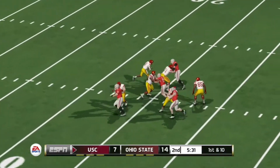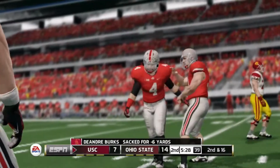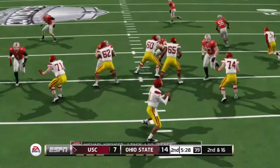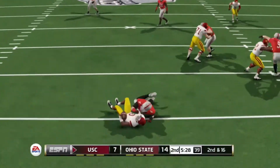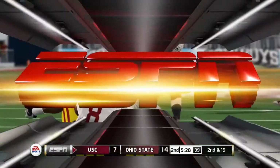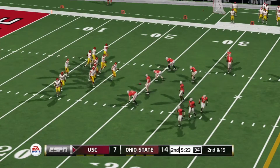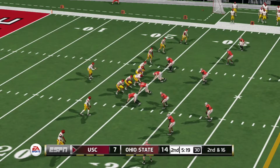Burks gonna spin out of the pocket, and down he goes for a loss of 6. Michael Kruger with an appearance. Michael Kruger getting kind of scary on that one. This is in pursuit. You see him going against the blocker. He keeps his eyes on the quarterback the whole time, and when Burks tries to cut outside, Kruger disengages that blocker and takes him down with almost like a clothesline, it looked like. That was a heck of a play by the end. 2 really good defensive ends on this Buckeye defense between Colton Allen and Michael Kruger.